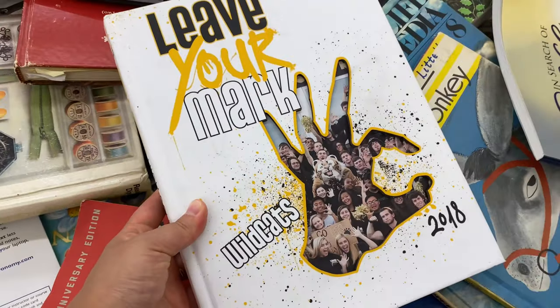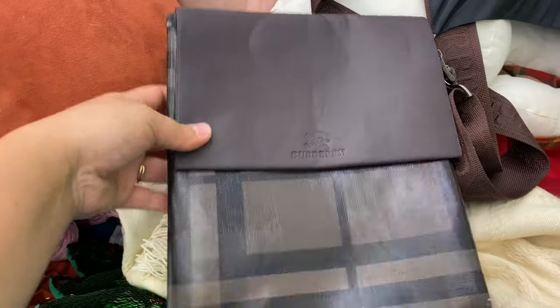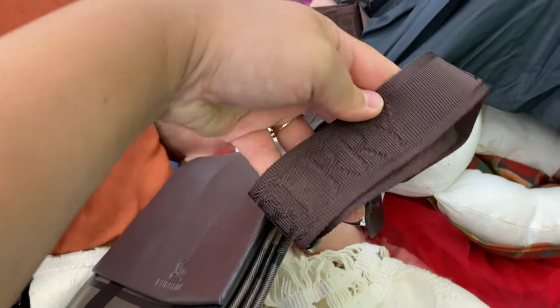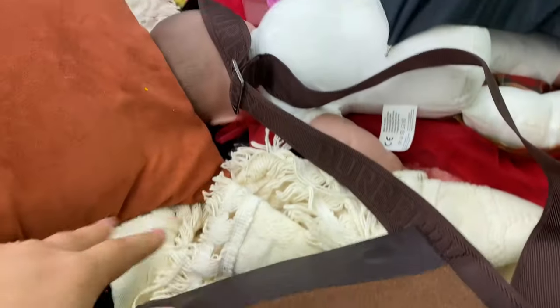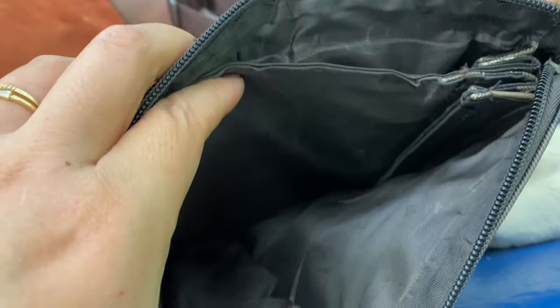We found a yearbook from my husband's school. We were hoping that it was his year, but it wasn't. Oh my gosh, you guys, found a Burberry bag. I've never seen one or touched one in person before. Don't even know if this is authentic or if it's fake. Usually there's a lot of fakes here at the outlet, but I thought it was just really cool to see one. Let me know if you guys can tell if this is authentic or fake. Just curious to see. Let me know in the comments down below.